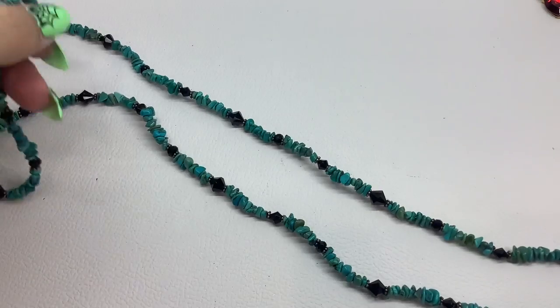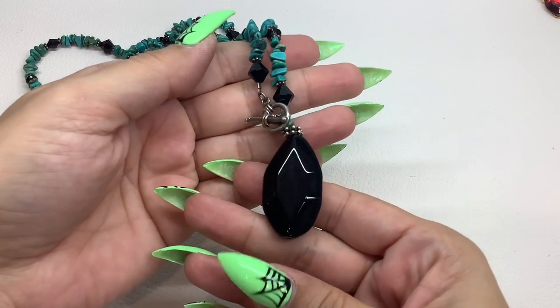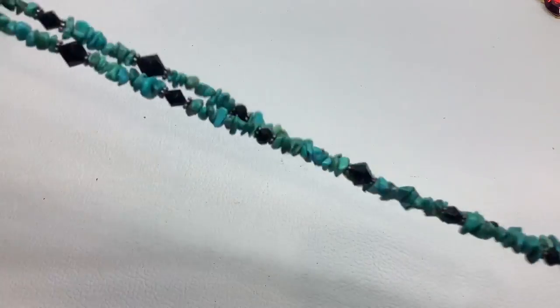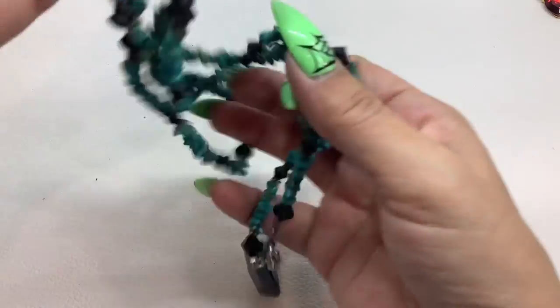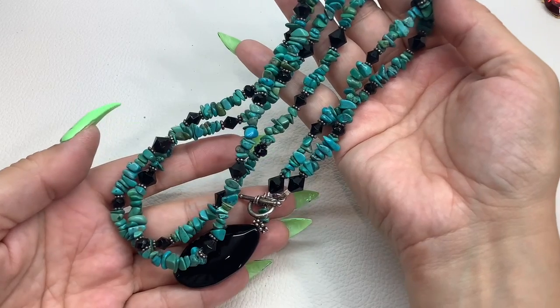So this is super long, and I bet you can double it and it would be gorgeous. So let me give you guys the drop measurement as it sits. 22 inch drop, but like I said, I'm sure you can double it and that would look stunning. So I'm going to do $30 on this one.